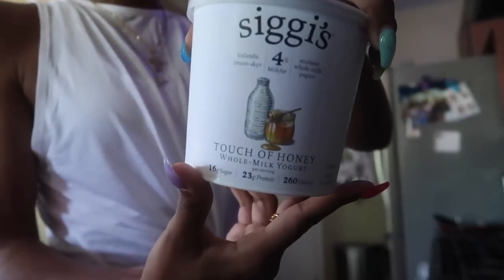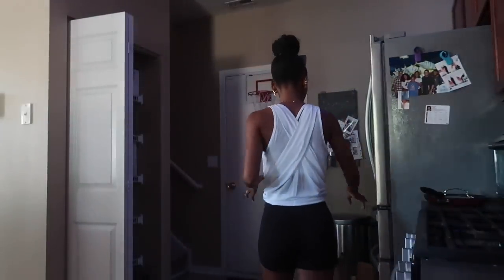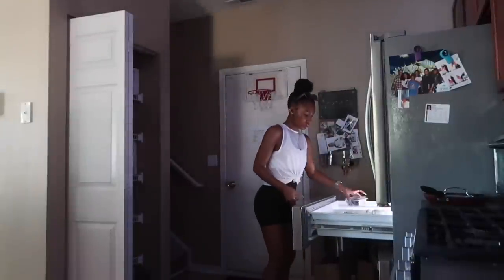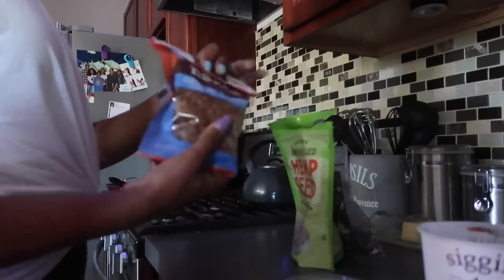I got the Siggy's Touch of Honey whole milk yogurt. It has 23 grams of protein per serving. So I typically don't have to put a whole lot of my yogurt. I put stuff in it, but I don't need a lot, you know? Blackberries. I also like to add granola.